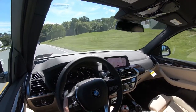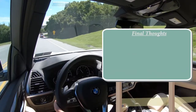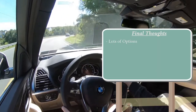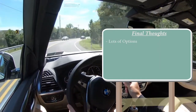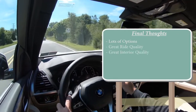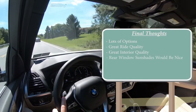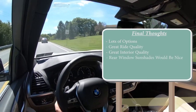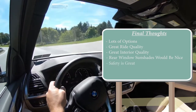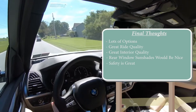So in the end, when it comes to my final thoughts of the X3, there's plenty of options you can get on the X3 to really make this one your own. But having said that, it can get a little bit pricey when you do that, but nonetheless, it's there for you. Great ride quality, great interior quality, even without the options, I will say that. Rear window sunshades would have been nice, I will say that, but then again, that's what you got the X5 and X7 for, I guess, if you wanted them. And all those advanced safety features are definitely a big plus for this one as well. And IIHS Top Safety Pick Plus, it's a very safe vehicle. The X3 is what I'm kind of getting at there.